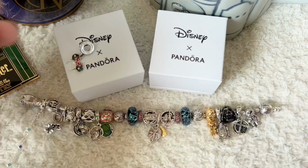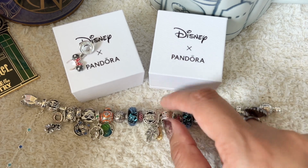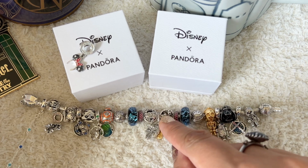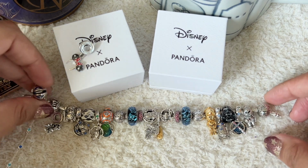Now where should I put the R2-D2? Because I have this R2-D2, and then I have this button charm here. It says Star Wars at the back, and then on the front it has C-3PO and R2-D2. So I have that over there. Then I have the regular R2-D2 over here, the dangle. And so where should I put this one?